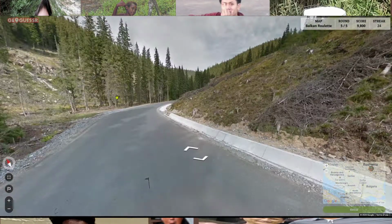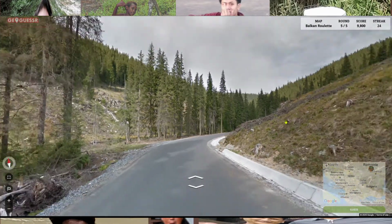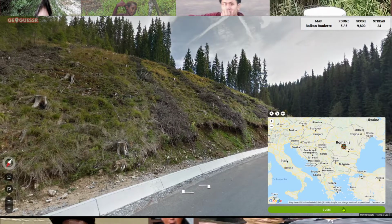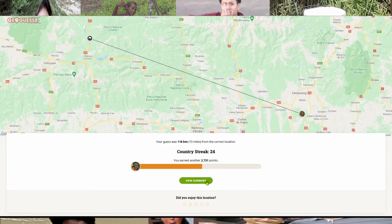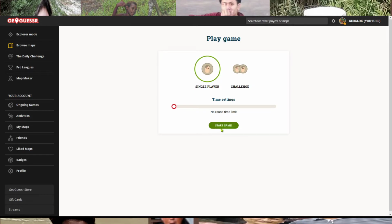So let's go Romania and let's hope. It could be Bulgaria too, but I really can't know that. It is Romania, GG's 25. Let's go. Let's beat my score.